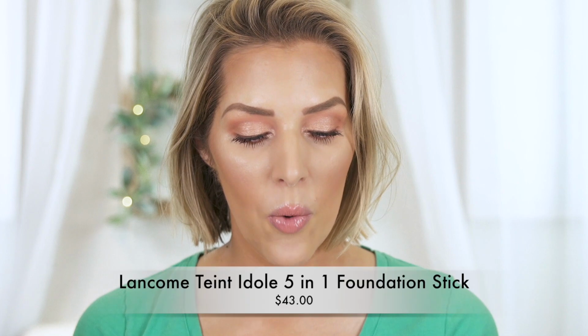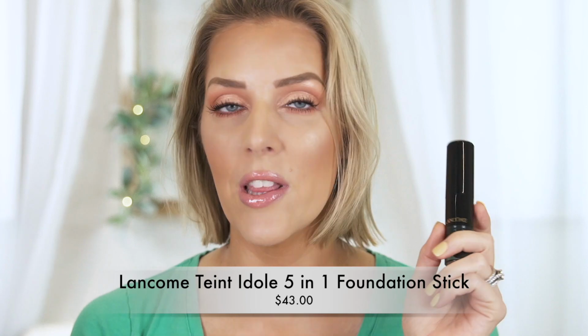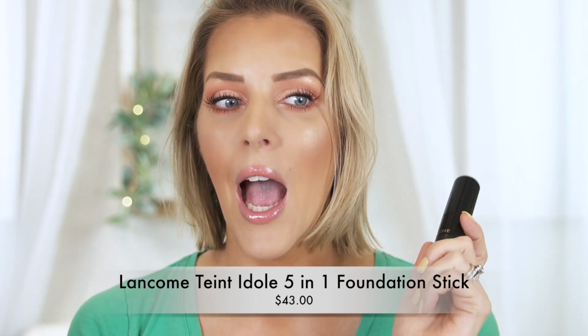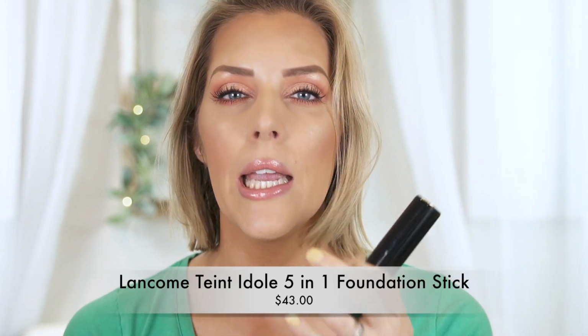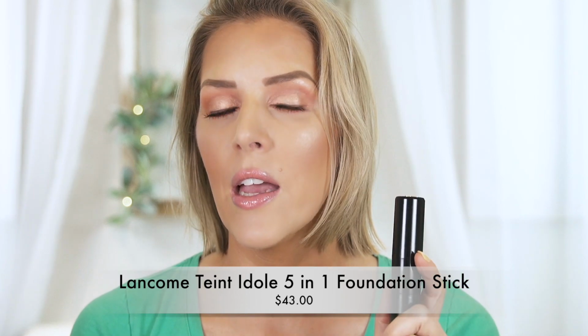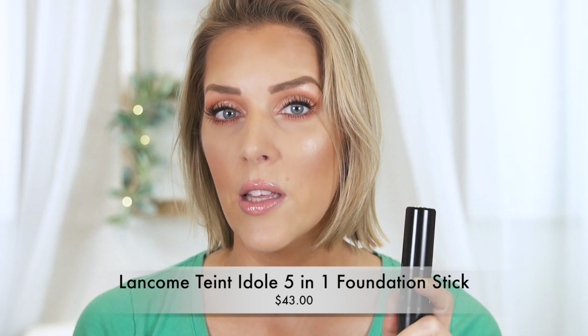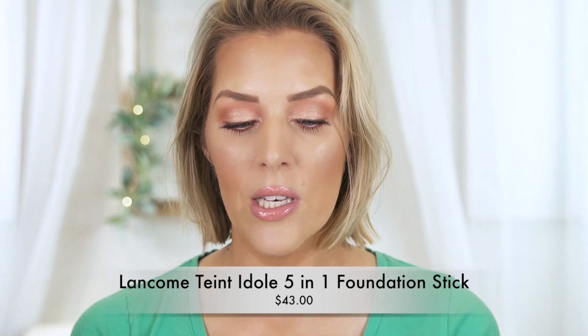My newest addition to my top 5, I actually just recently did a kind of mini review while I was playing with new makeup, and it is the Lancome 5-in-1 Teint Idole foundation stick. Now, I had mentioned in that video that I believe they have reformulated this. I do think I tried the original, but it was years ago. So I really can't speak plainly enough about how this compares to the first one, other than, if I'm remembering correctly, I do like this one way better. I am in the color 330 Bisque Neutral.